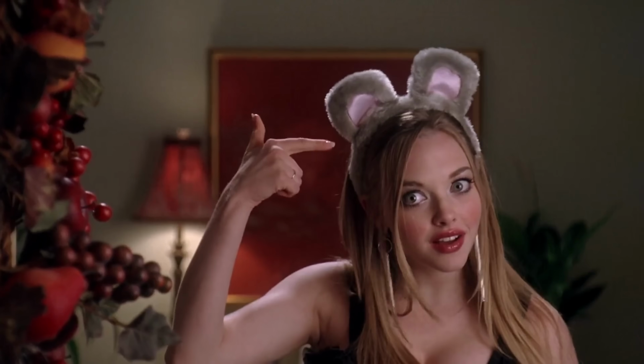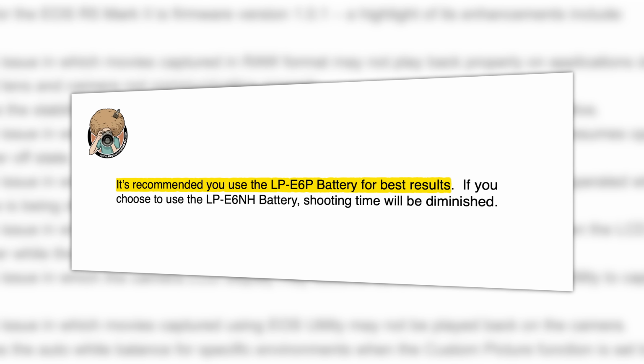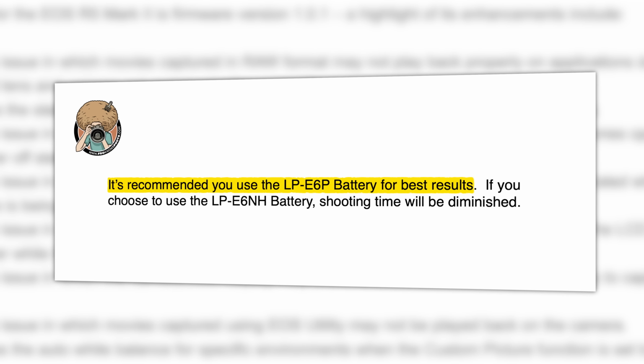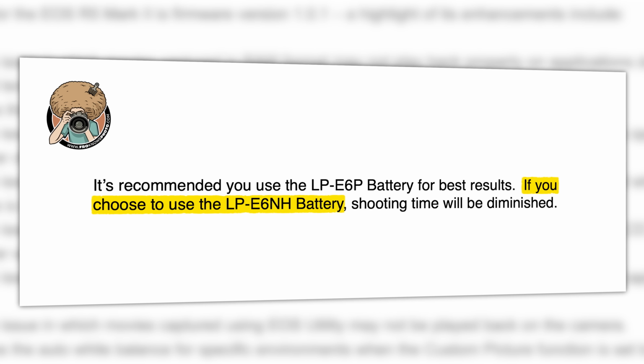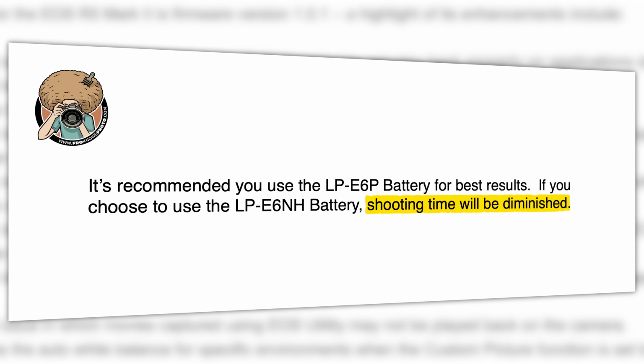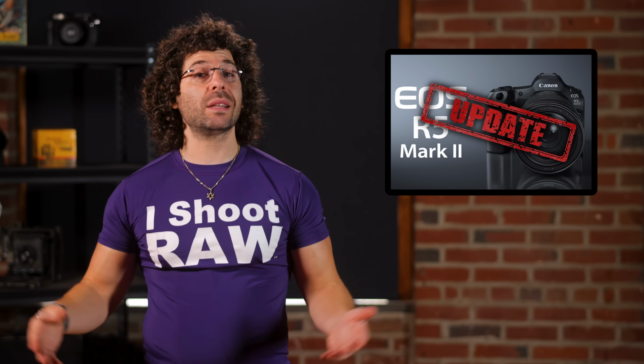Of course people want to use the LP E6NH batteries that they had for their R5 in the R5 Mark II. Duh. Instead of locking them out only to unlock this artificial blockade after people complained, why not just say at the time that this camera was released that it's recommended you use the LP E6P battery for the best result. Now, if you do choose to use the LP E6NH battery, your shooting time might be diminished. Now, that's not that hard to do, now is it? No. Anyway, at least they're making the change, and that's all I can say today.